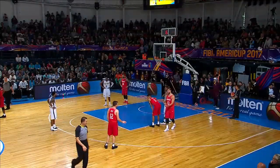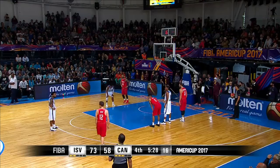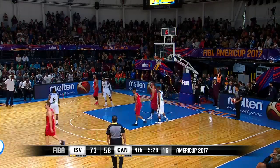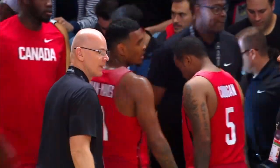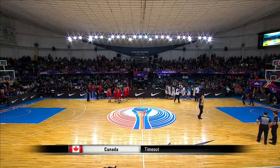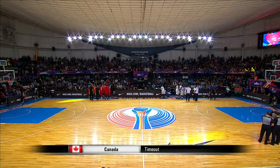24 points for Walter Hodge, 7 assists, 3 rebounds. What a good game. Yes. Another timeout for Canada. Virgin Islands beating Canada 73-58, 5 minutes, 28 seconds remaining.